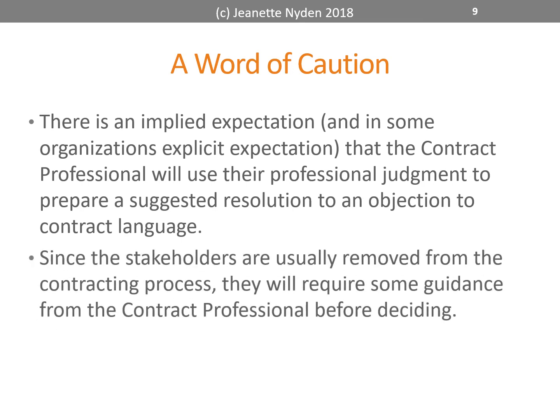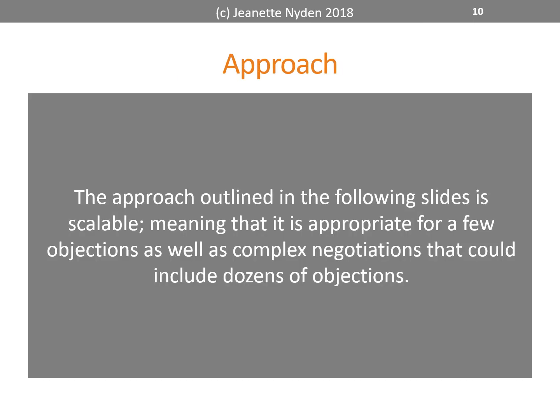Since stakeholders are usually removed from the contracting process, they will require some guidance from the contract professional before deciding. So here's the approach outlined in the playbook. This approach, outlined in the next slides, is scalable, meaning that it is appropriate for a few objections as well as complex negotiations that include dozens of objections.